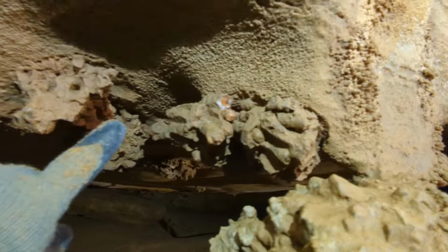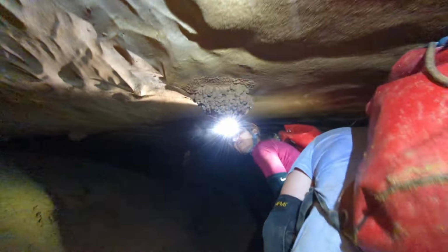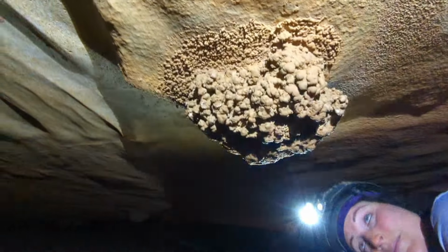So there's some fossils right there, some corals. And there's a really nice display up here. We'll see a whole lot of those. What is that? It's coral colonies.